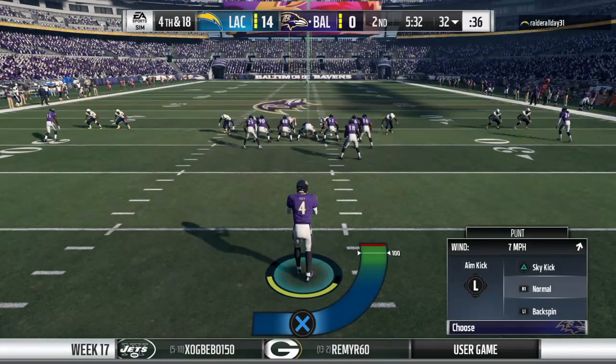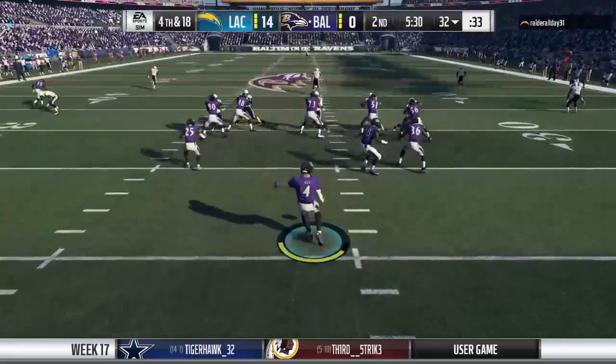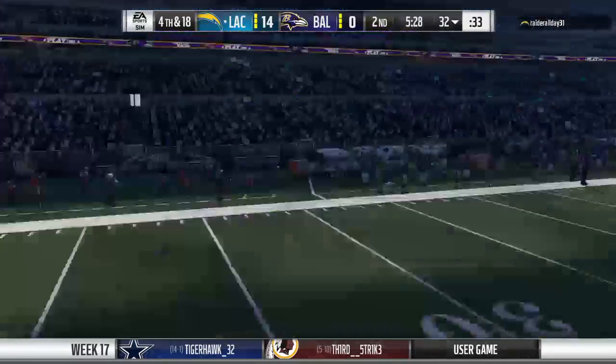Here's Sam Cook now, on for his 2nd punt. He'd take a repeat of his first. He gets this one away, and boy, it's another boomer.